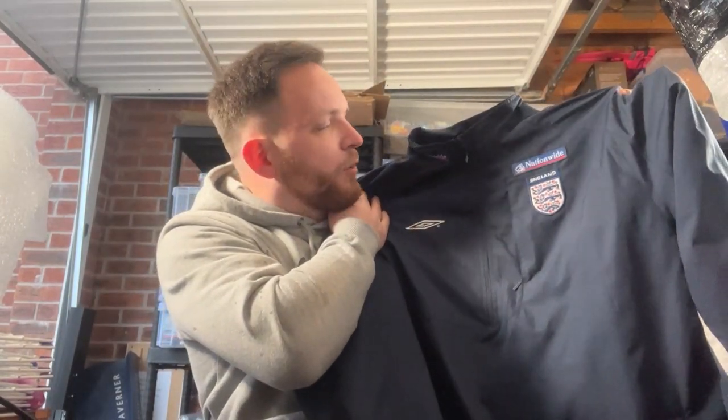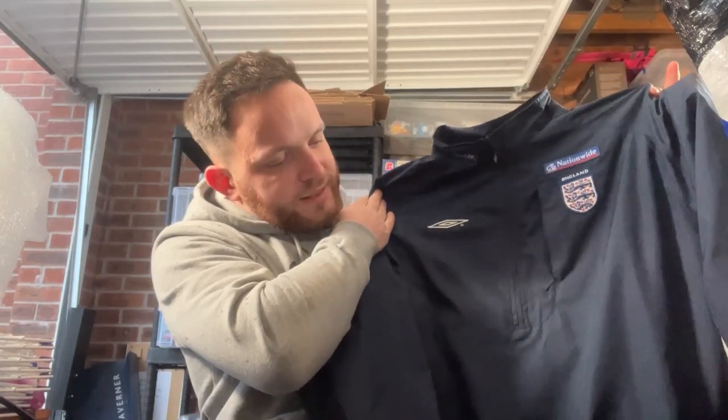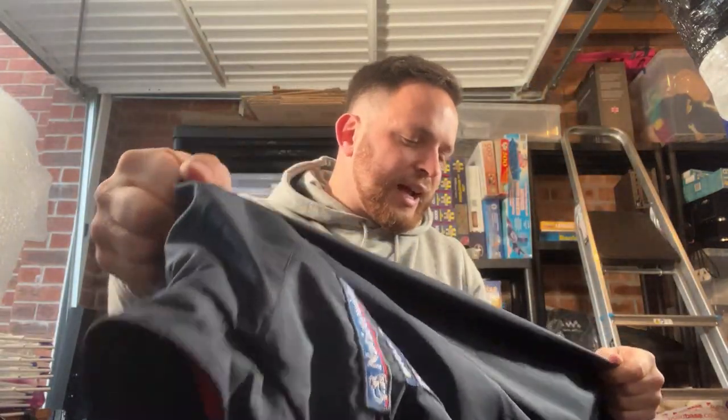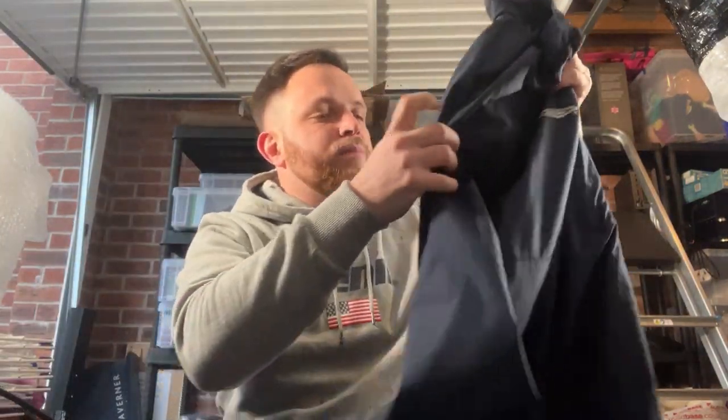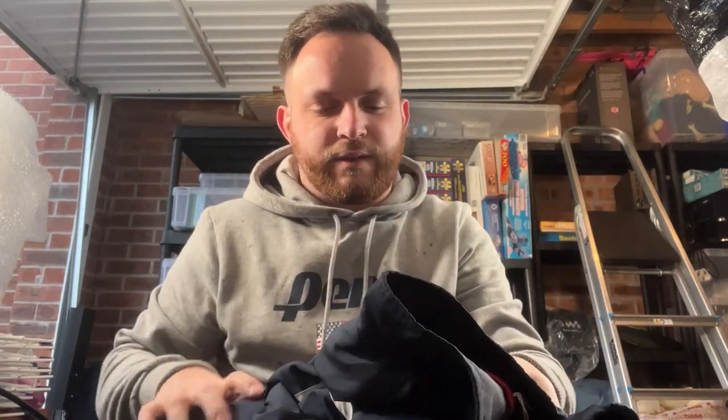Nice quarter zip rain jacket, pullover jacket, nationwide, 90s, early 2000s England badge. And again, spectacular condition. This is the Premier Pro training kit. Nice, easy £35. £5 into £35. Clothing item, easy to list.